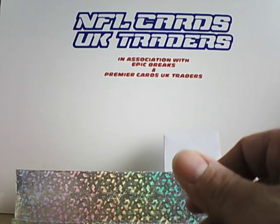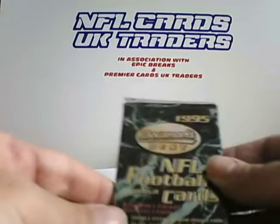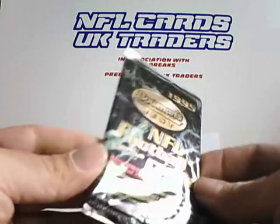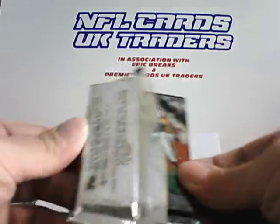47, Uflat. And it is a 95, Bowman's Best. 1995, that was best. Nice looking set, I used to like these. So 95, you're looking at Steve McNair, Terrell Davis, Curtis Martin, rookie cards.